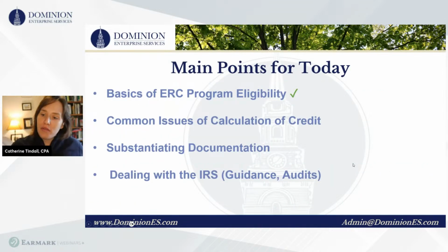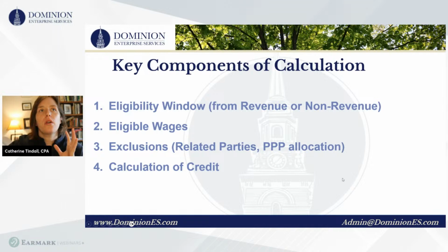And I know we've already spent a lot of time on the basics of the eligibility. That's where most of the problems are with this program. So that's why I spend so much time, because that's where you're going to run into the most issues, specifically around the government orders piece. Now we're going to breeze through the rest of these here. So, key components of how to do a calculation.